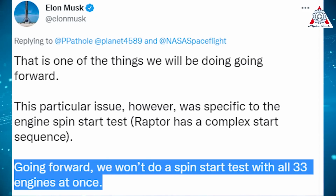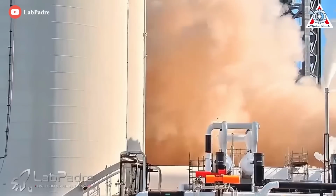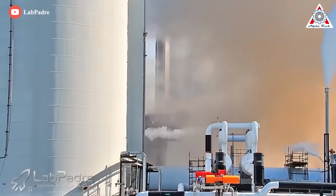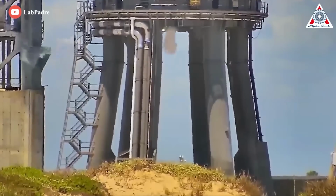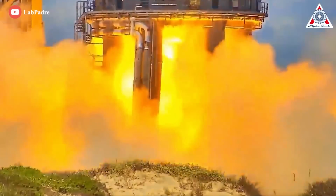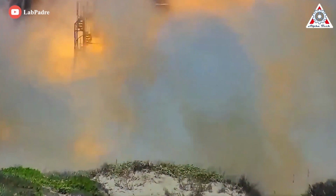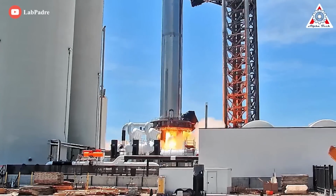After that, Elon Musk also admitted that going forward, we won't do a spin start test with all 33 engines at once. Earlier last month, SpaceX continued to perform 2 static fires with Booster 7 on the orbital launch mount. Both of those tests involved just one of the vehicle's Raptor engines. On August 31st, the company upped the ante, lighting 3 Raptors on the prototype Super Heavy for about 5 seconds at 2:03 p.m. Eastern Daylight Time. But only 2 engines may have fully lit up, with the third perhaps aborting.